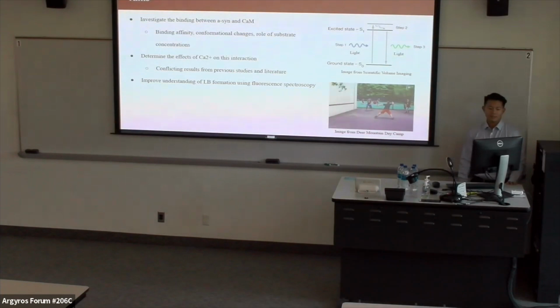Aims. We hope to investigate the binding between alpha-synuclein and calmodulin to determine binding affinities, conformational changes, and the role of substrate concentrations. Furthermore, we wanted to determine the effects of calcium on this interaction, as calmodulin is a calcium-dependent protein.